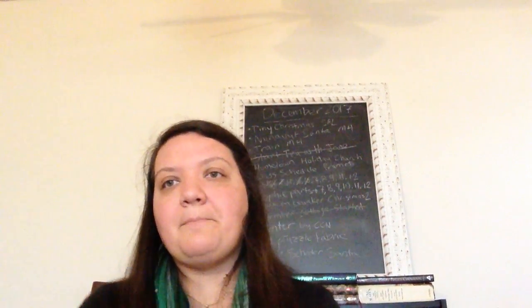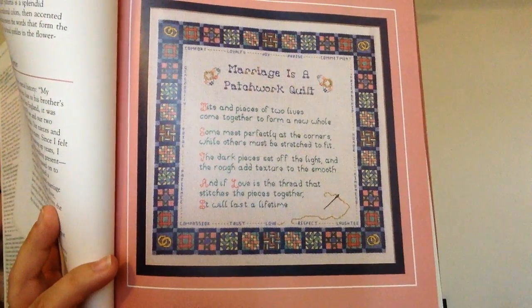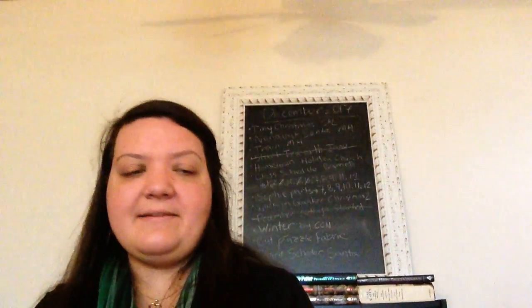Excuse me. Okay, this is the one that I picked this book for because I just really like it. It says, marriage is a patchwork quilt. Bits and pieces of two lives come together to form a new whole. Some meet perfectly at the corners, while others must be stretched to fit. The dark pieces set off the light, and rough add texture to the smooth. And if love is the thread that stitches the pieces together, it will last a lifetime. And then it's bordered like a quilt. I just really like that.